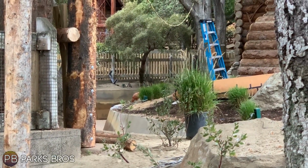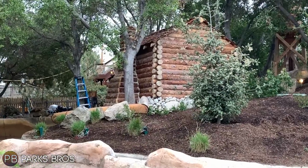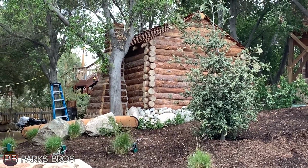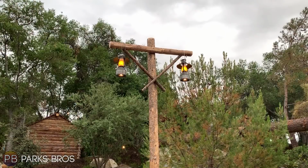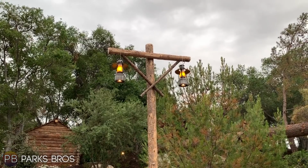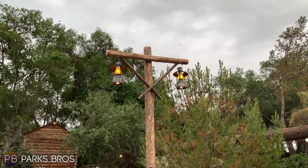But this is a huge construction update for us, considering how much has changed in the past week, as well as what happened later on in this video that you probably can already infer. But look at this rock work underneath the cabin right here. I think it looks fantastic. And here are the new light posts that are scattered around the area, and I think they look brilliant. They definitely go with the theme a heck of a lot better than the other ones.